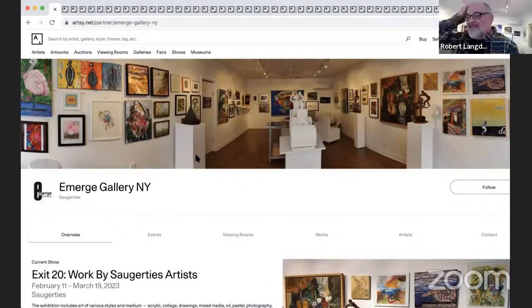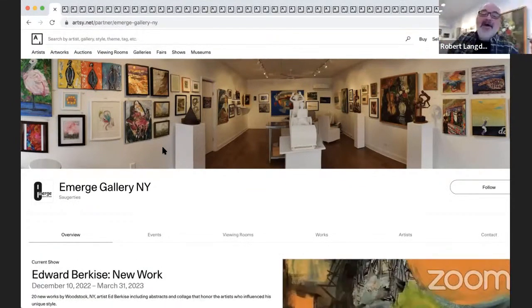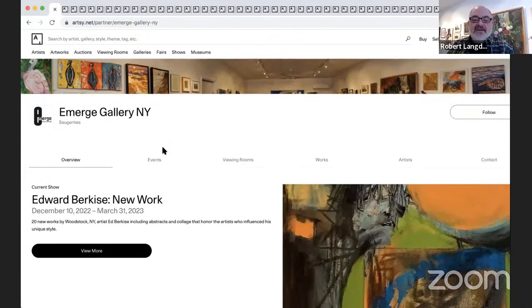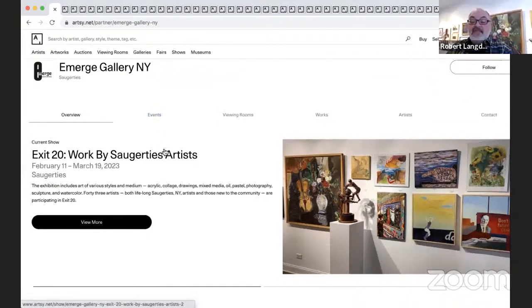I can come to you. We're right behind the sculpture. So I just wanted to point out real quick before we bring her on again, this is where you can see the exhibit. It's the Artsy page, artsy.net, and then it's Emerge Gallery NY. There you'll find the current exhibition, and then you'll see some online exclusives as well.